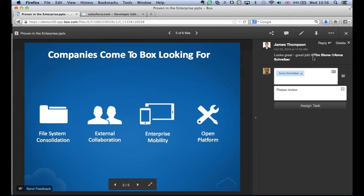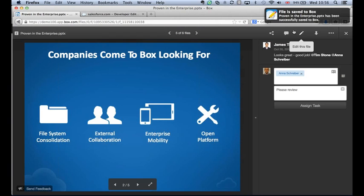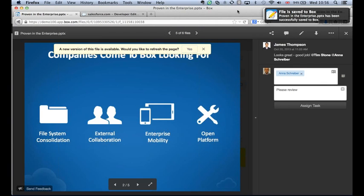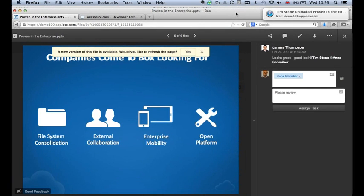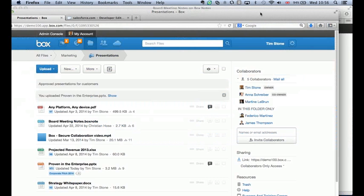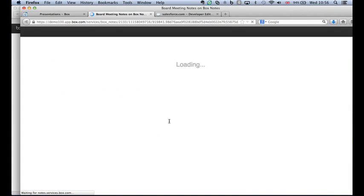Okay, so some different things that I can do there with the file. Okay. So we looked at some content here. Maybe just the other piece of content I'll show you is our Box Note very quickly. So a Box Note is our new proprietary file type that we're just in the process of launching at the moment. So it's a way for various different users to access the same content at the same time and simultaneously make edits to that file.